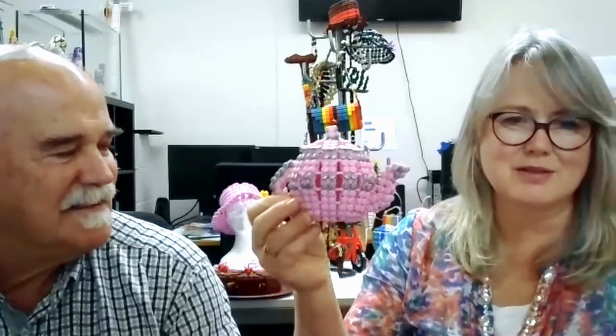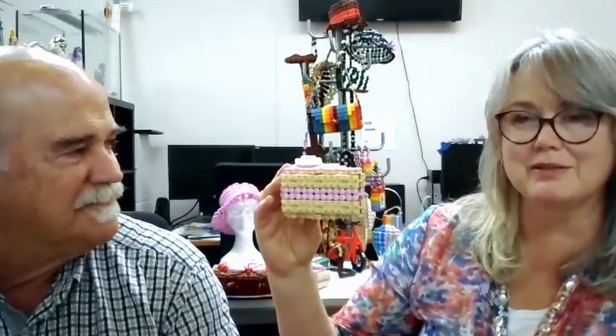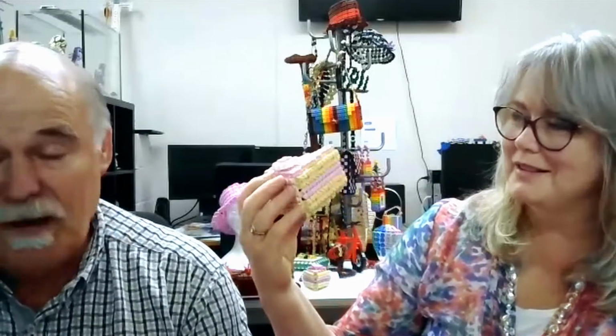And then I loved the teapot too. I thought that was very cool. I could just see little girls really enjoying the tea party, and cakes. That was another one that one of our girls, the people who work here, they all are making. They come back, and Monday morning is a great day for me because who's made what. So that's the other part of the challenge, isn't it?